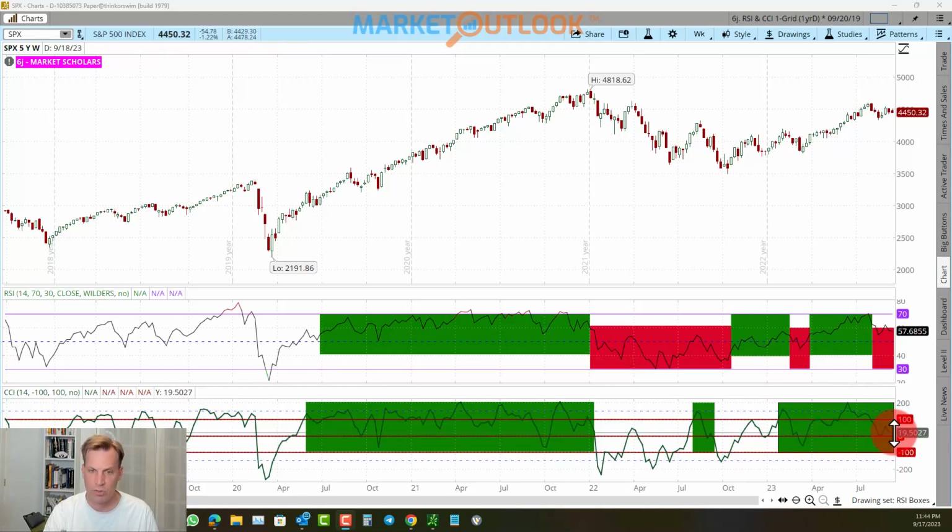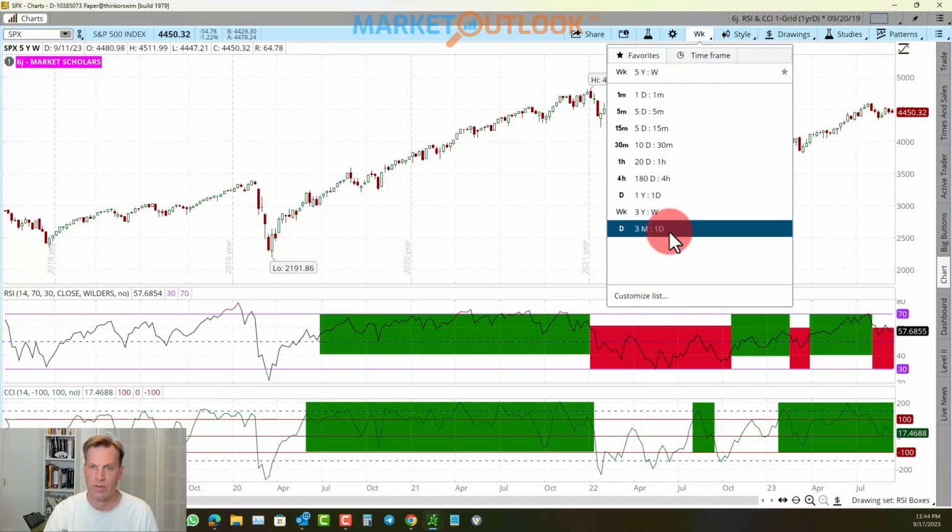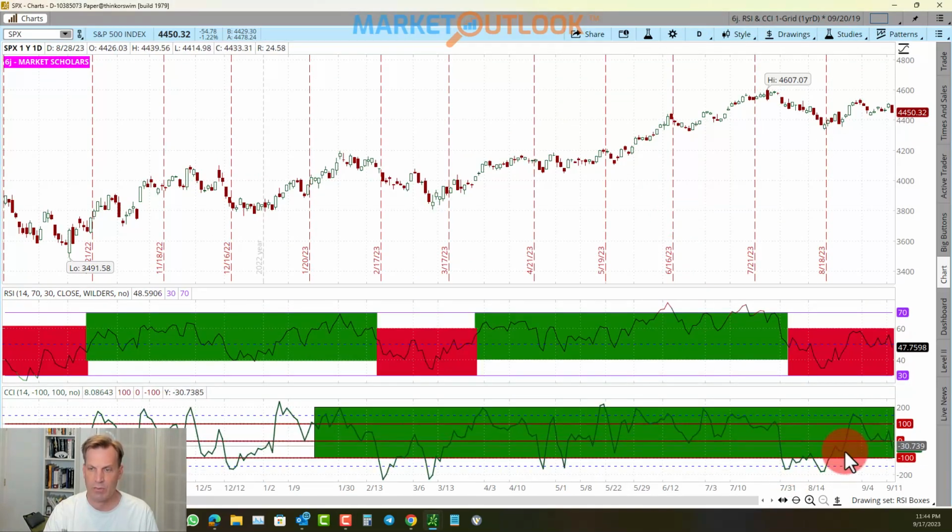So we're kind of flirting with zero, which you typically do during pullbacks. Getting below zero and then jumping back above the 100 level on the daily kind of nullifies that. So that happens. You drop below minus 100 on these pullbacks. That happens. In this case, we never did get a pullback here.